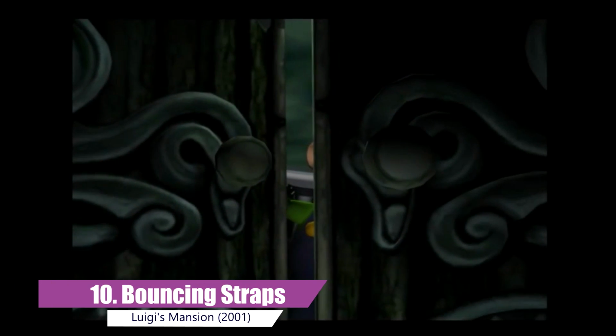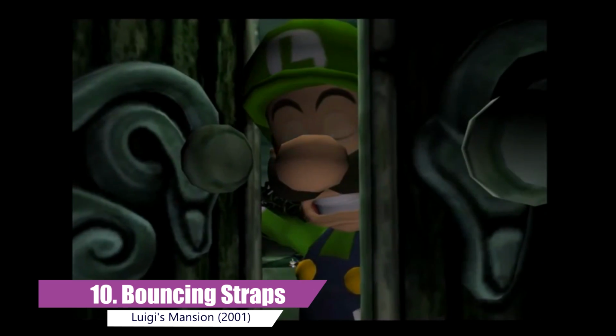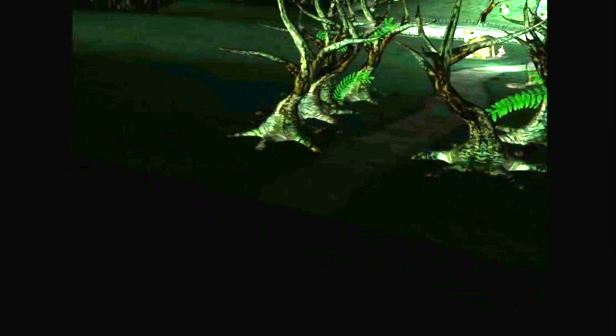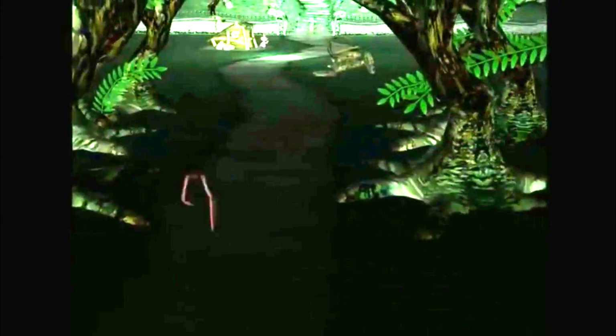Number 10. The bouncing straps in Luigi's Mansion. This was probably the first big discovery that I ever made on the show. In this one little scene at the very start of the game where Luigi opens the door to the mansion, if you take the camera all the way into the back where Luigi came out of the woods, you can actually see a bouncing pair of straps. Now, it's a theory of mine that it belongs to the Poltergust 3000, but why there's even a bouncing animation for this thing, I'll never know.